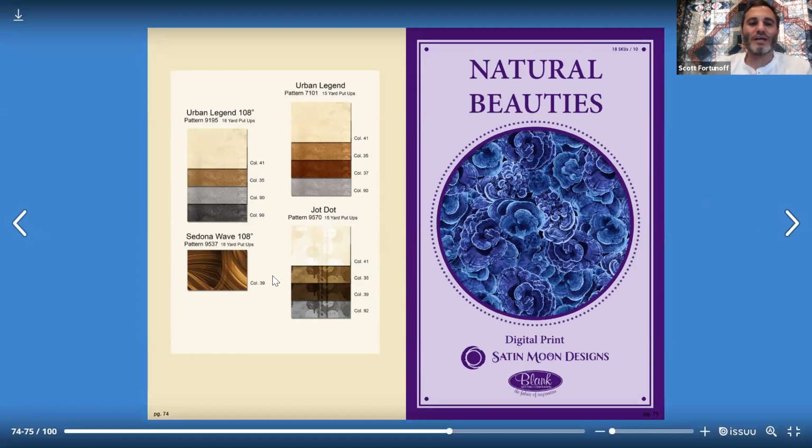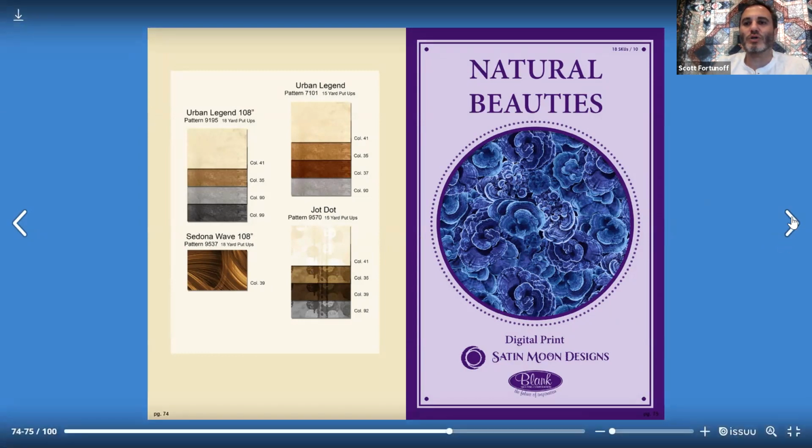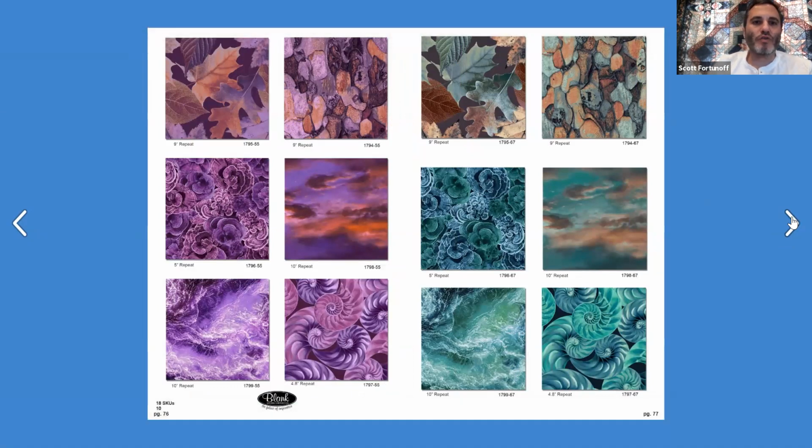Then we have some Jot Dot and Sedona Wave. Satin Moon Designs is another collection. This one is digital, called Natural Beauties. It's an 18 SKU collection that ships in October. And this line you could get in 12 or 15s. And it's just a nice little color story of nature's elements.